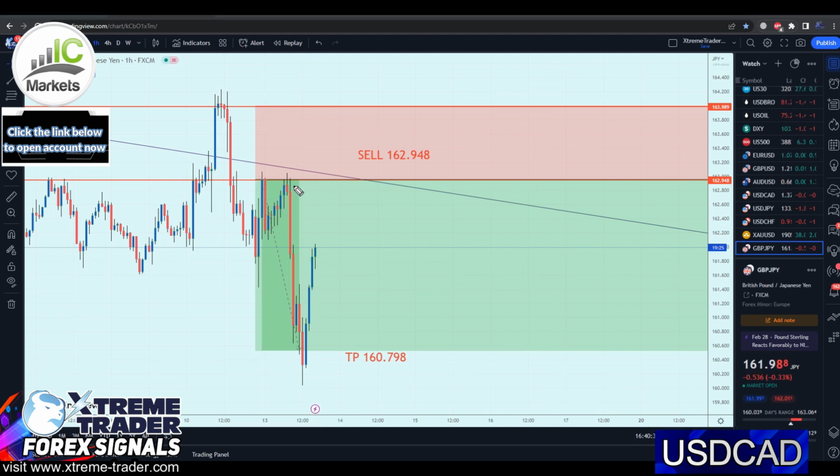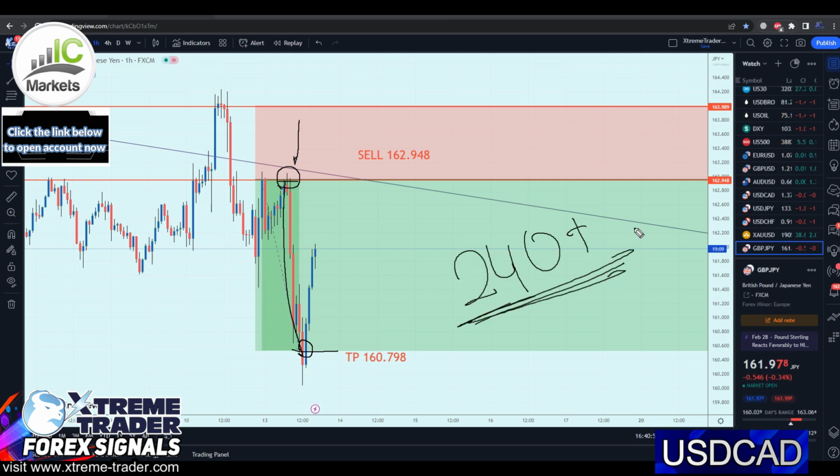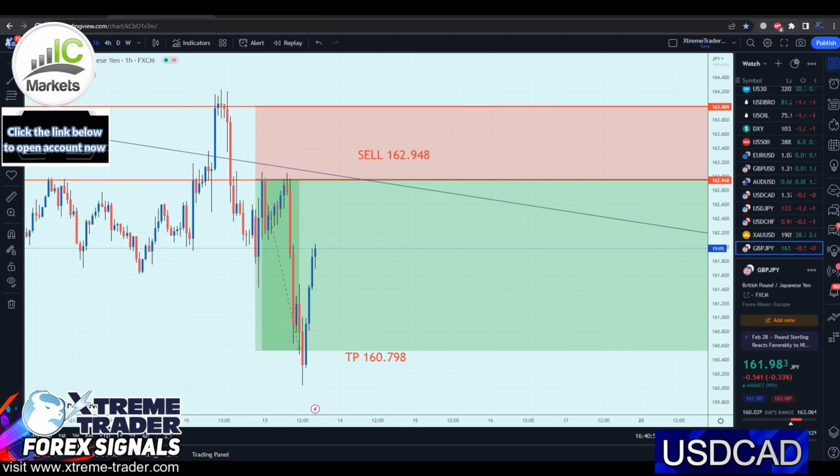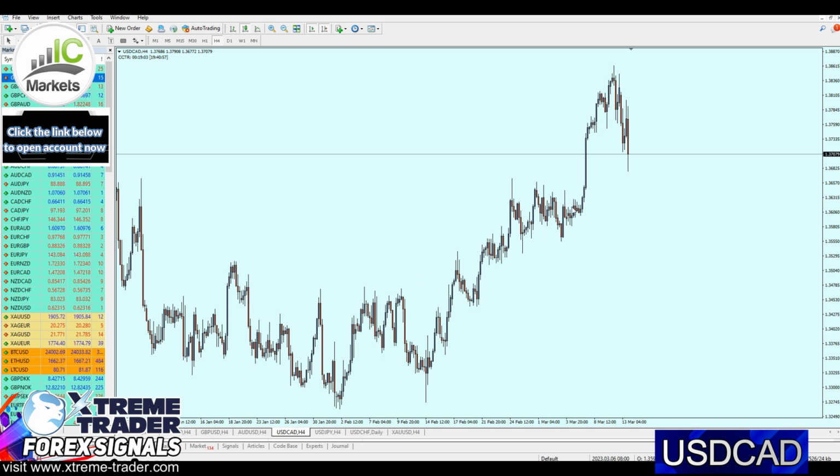As you can see, the market has reversed exactly. I mean, look at this beautiful reversal. The market has reversed exactly at 162.948 and went all the way to the take profit level, making more than 240 pips of profit. That was really cool profit, and I hope you guys have taken this signal and enjoyed this profit. It was, of course, totally worth mentioning in this video.